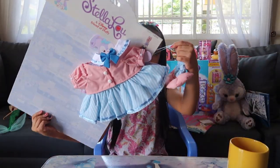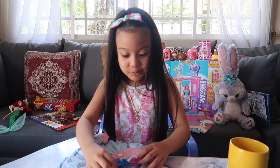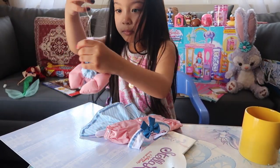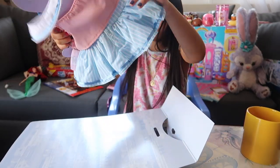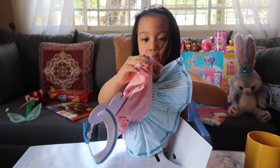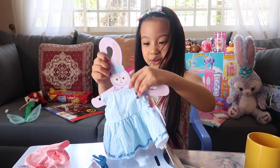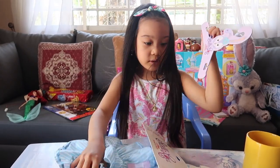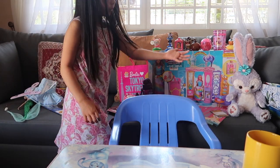So here it is. My mom is gonna help me open it. I'm gonna try. It comes with this. It's so cute. Okay, let's try to get it out. So I got the bow. And the mini clothes. These are so cute. And you can take out this. And it has these and this special blue dress. So I have two clothes. So let's put it right here. And then, can I keep this hanger on? Yeah, sure. So I have all these things.